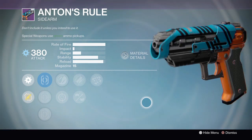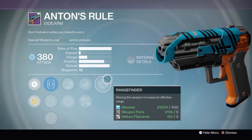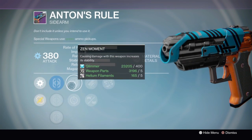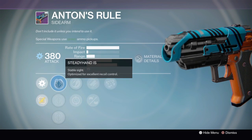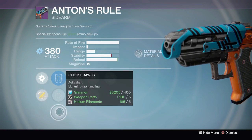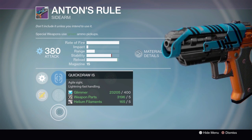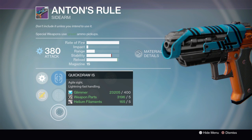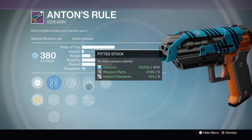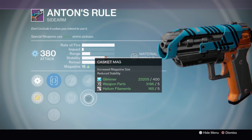Now, if you like sidearms and you want to get rid of that shotgun from the Quartermaster, don't worry. We ended up having a Rangefinder, Fitted Stock, Casket Mag, Zen Moment, Feeding Frenzy, Steady Hand IS, Sure Shot IS, and Quick Draw IS on the Anton's Rule, which makes this sidearm fairly decent. Sidearms are always good. I mean, they're the meta, and if you give a sidearm Zen Moment and Rangefinder, alongside that, you can have Fitted Stock. I mean, it's going to be god.